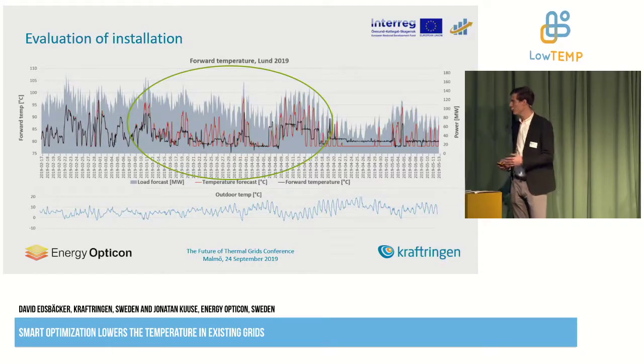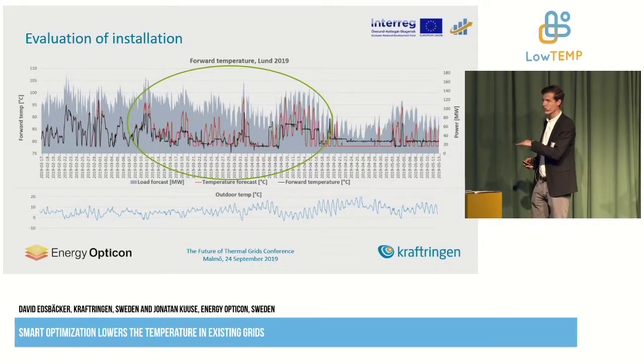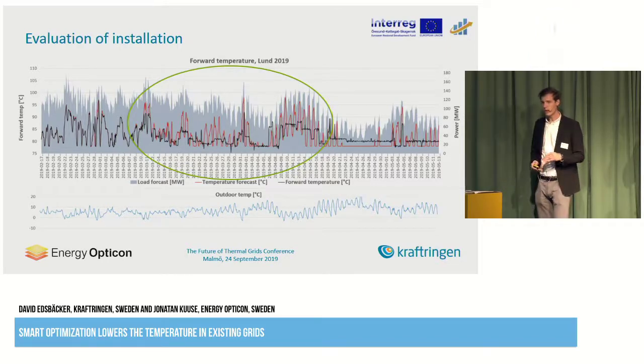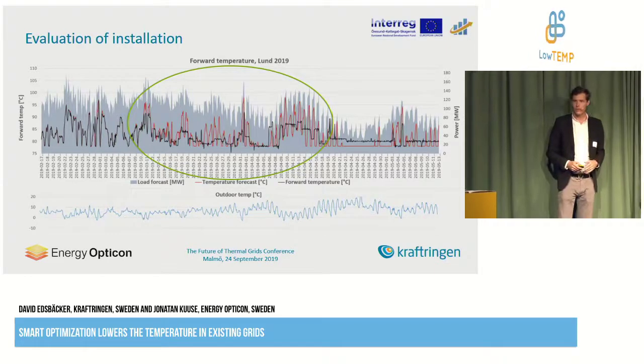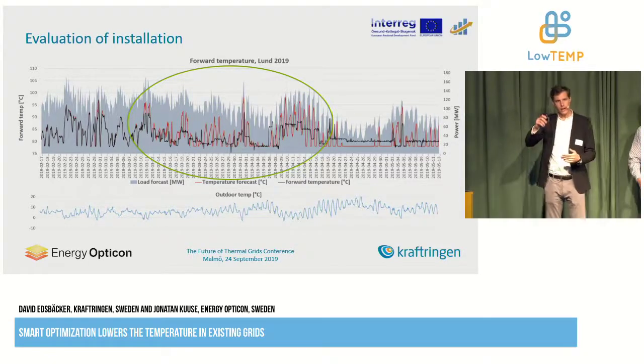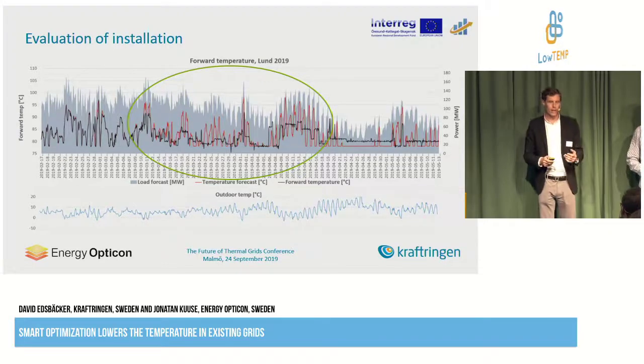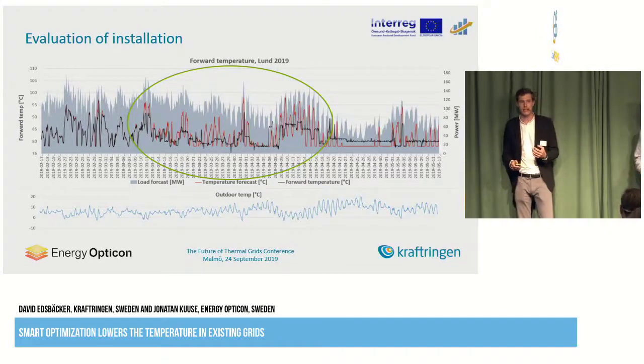And you might also notice that the forward temperature now in the grid, that is the black line, is more even than before. So we don't need to go as much up and down in heat because the program actually knows how much heat is stored in the grid.